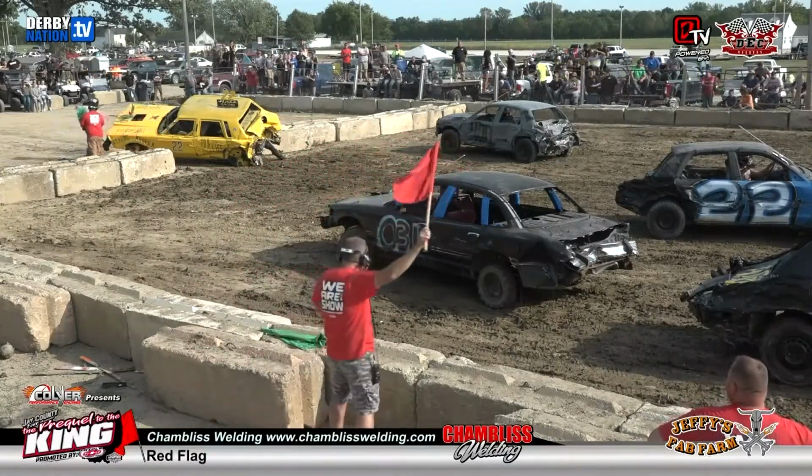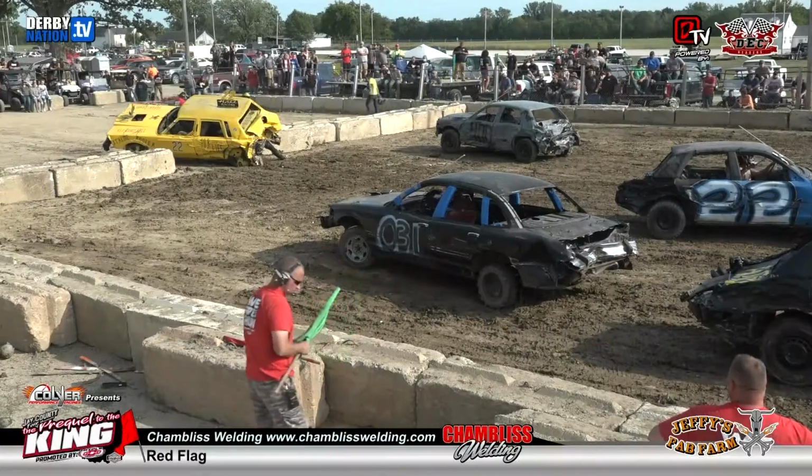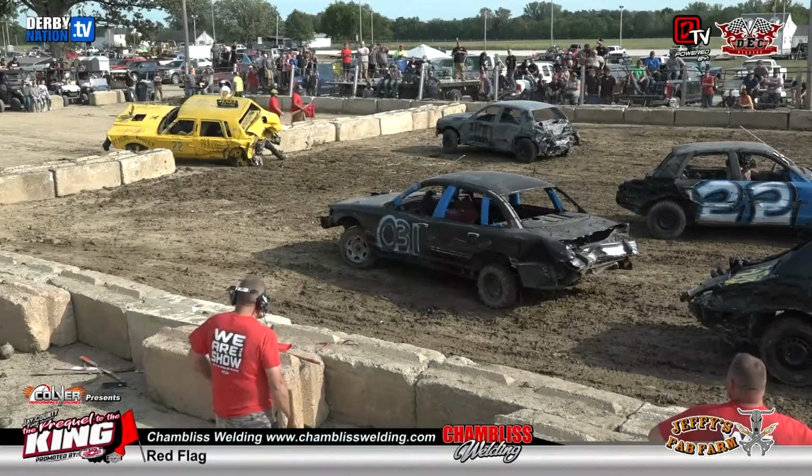22 is out of the car. He came to make junk, and that is water splashing out of the 608. All right, they say it's water coming out of the 608, so he's okay, or they're okay.